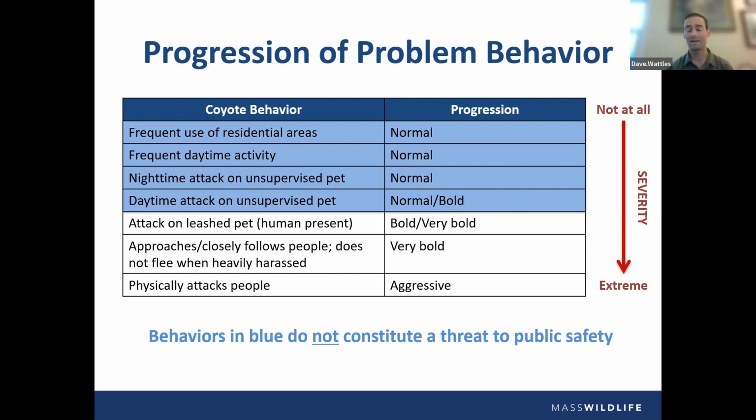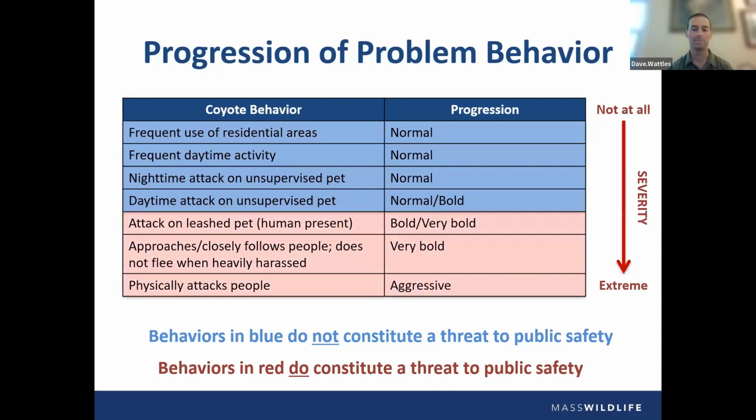These are attacks of pets on leash, when someone is directly standing next to a pet and the coyote still feels comfortable enough to come up and attack that pet. When coyotes are closely following or pursuing or surrounding people, or don't flee when they're heavily harassed, this is bold behavior. And obviously, physical attacks of people is aggressive behavior and poses a public safety threat. I'm going to talk first about those issues that don't pose a public safety threat and how to prevent and reduce them, and then talk about the latter.